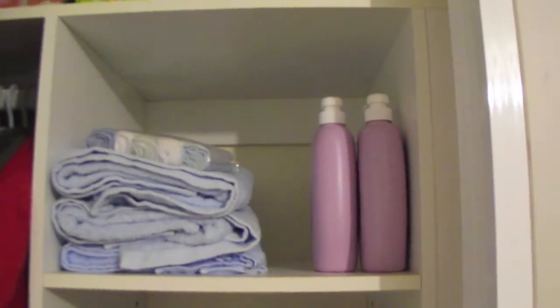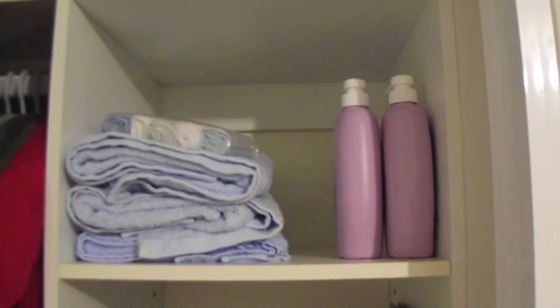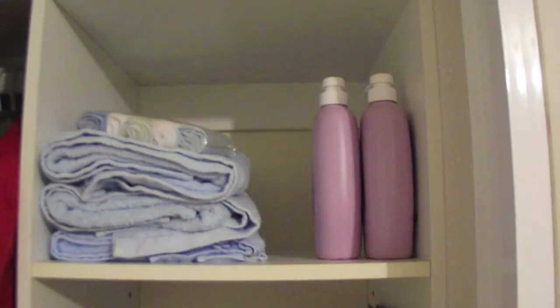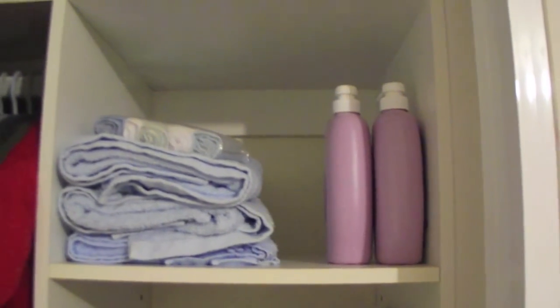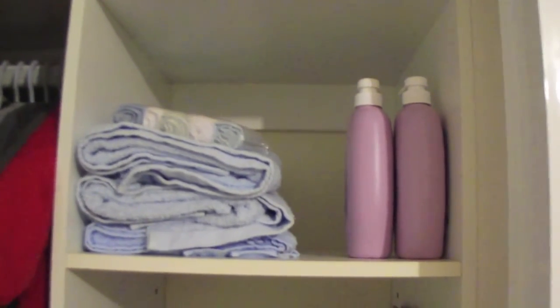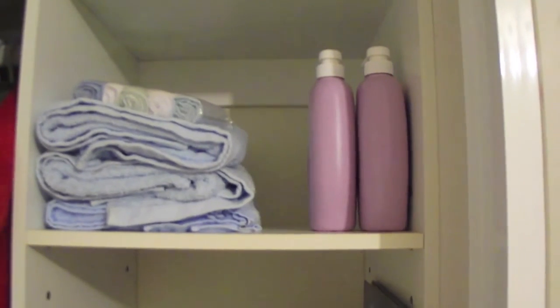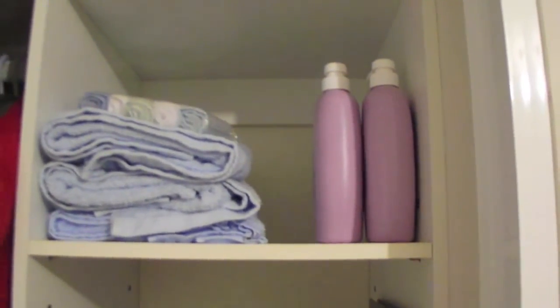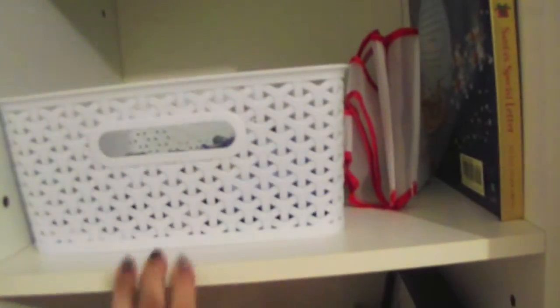Up here I've just got, for now, his towels and flannels and extra bath stuff. That'll be moving to the bathroom pretty much as soon as he arrives, but I just don't know which bathroom I'm going to use for him yet, until we're actually doing it, whichever's going to work easier. So they're just in here for now, and then I'll use that shelf for storage. The second shelf just has all his hats and beanies and that kind of thing. Taylor has the same basket in her wardrobe. That works out really well.